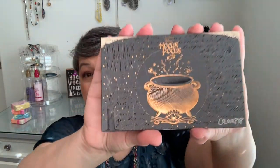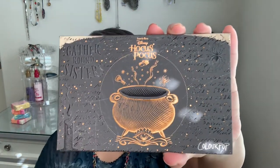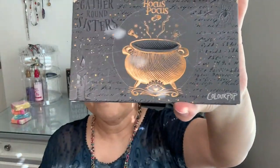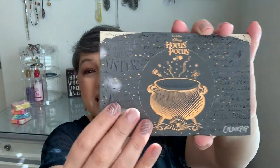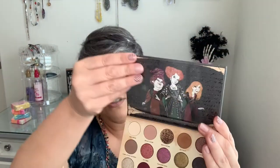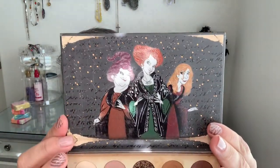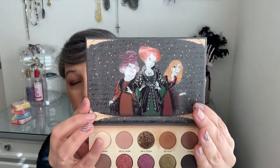So here is the palette. I kind of wish it had the sisters in here. But it doesn't. It has the cauldron, but I still like the cauldron. It does have the sisters, and I'm going to take this off here. Isn't that so cute? And I'm sorry, my ring light.